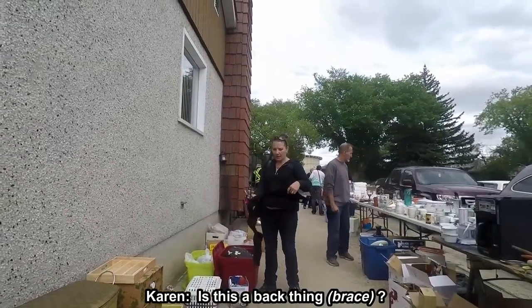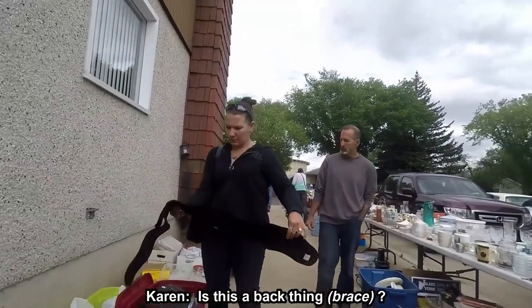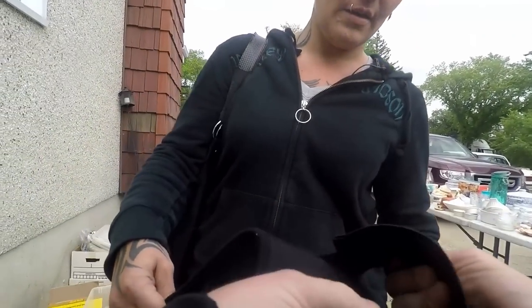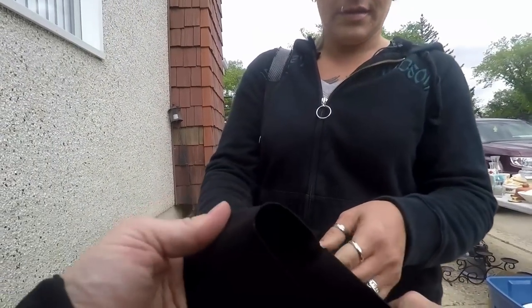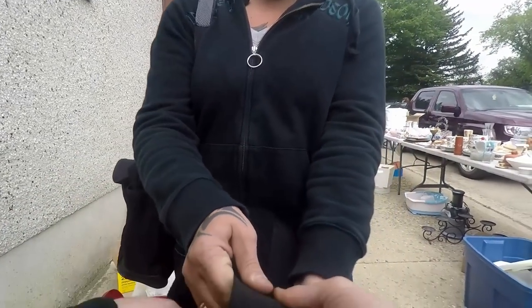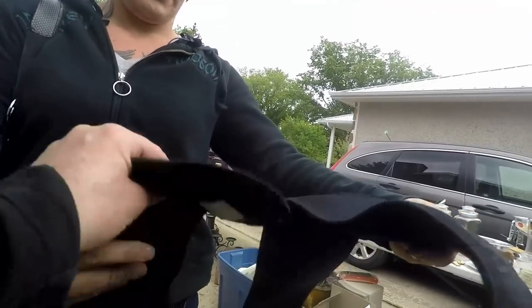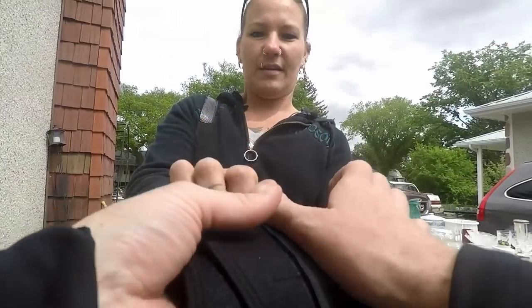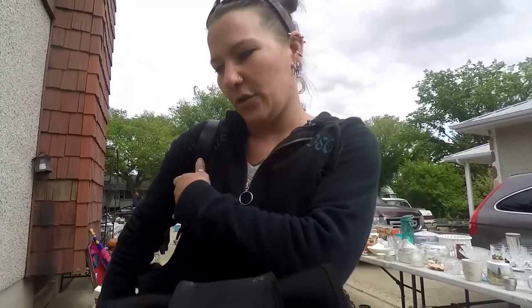Is this a back thing? I think it is. That goes on the back, and then this tightens it a bit or something. Oh, there you go. So you put it around, and then you do this to cinch it up. So that's the first one, and then this one goes over to that one. I don't know that I would ever wear it, but it's washable. I'm just saying.